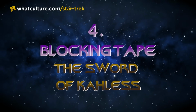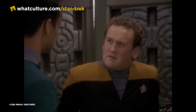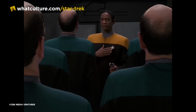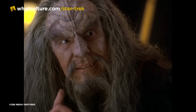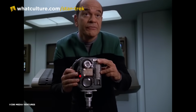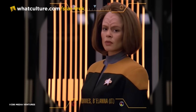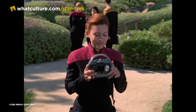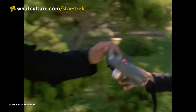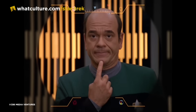Number 4, Blocking Tape, the Sword of Kahless. To be honest, it's a bit shocking that there aren't many versions of this gaffe throughout all of Star Trek, because it seems like it would be the easiest little slip up to have happen. When you're choreographing a scene and trying to organize where to put the camera and where to put the actors, it's most common that you'll put a marker down on the floor, whether that be, you know, an actual marker, like some sort of coloring pen, or masking tape, which would also be the most straightforward way of doing it.